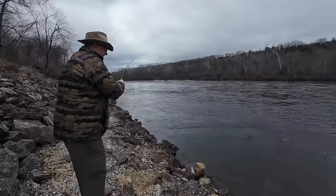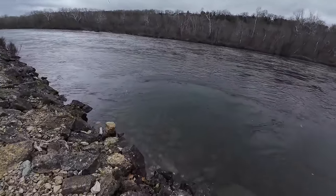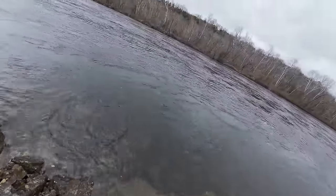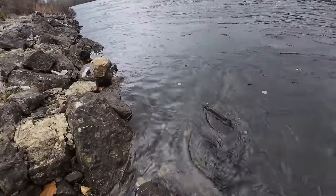Dad, that's awesome. It's a brown. Look at it. I think, no, it might be a good rainbow. That's a nice rainbow. Here, let's see if we can find a spot. What pound line you got on? 4 pound test. Oh man, I don't want to get my hands wet.